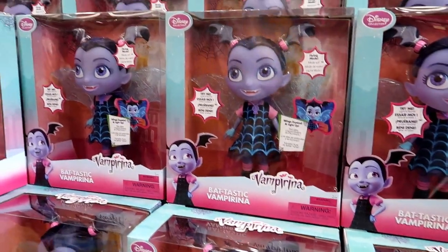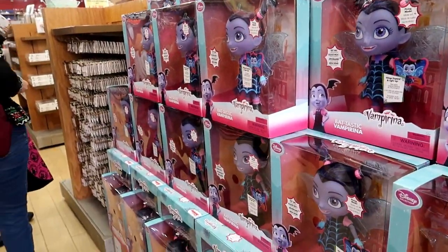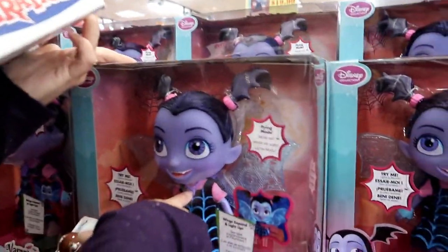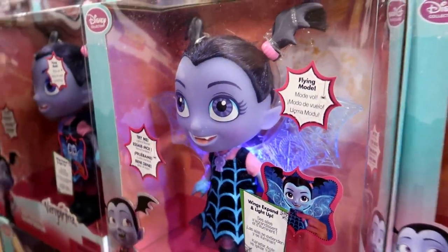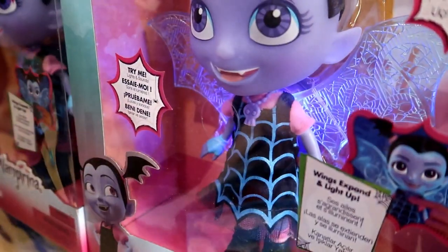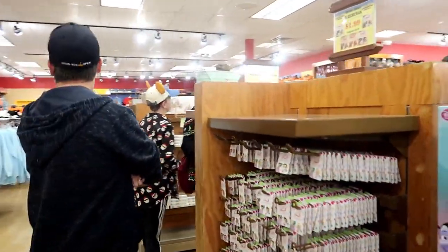I just call her Vampirina. $19.99. How do you pronounce that? Vampirina. Winner, because as far as I know, you nailed it. She lights up. She makes friends with everyone, so sweet. Humans and monsters alike. Aww, so she's not species specific.